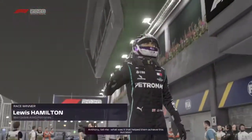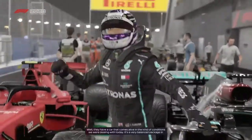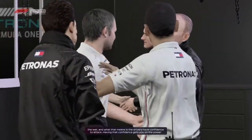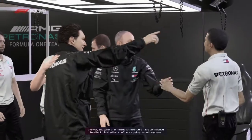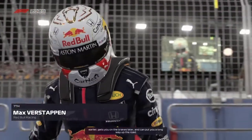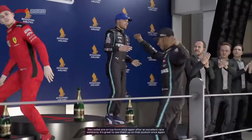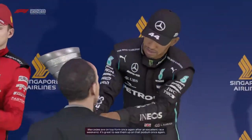Anthony, tell me, what was it that helped them achieve this success? Well, they clearly have a car that comes alive in the kind of conditions we were dealing with today. It's a very balanced package in the wet, and what that means is that the drivers have confidence to attack. And having that confidence gets you on the power earlier, it lets you brake later, and can put you a long way up the road. Mercedes are on top form once again after an excellent race weekend. It's great to see them up on that podium once again.